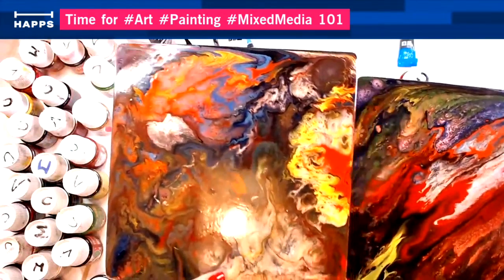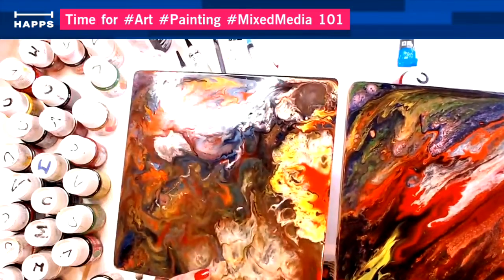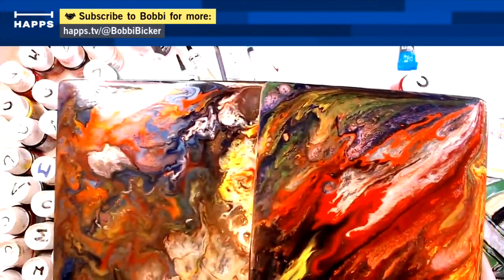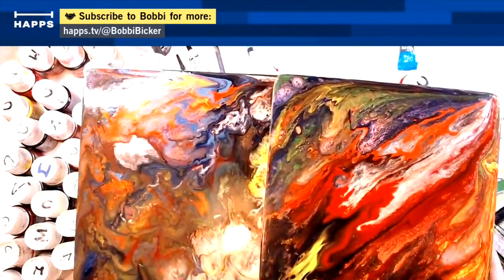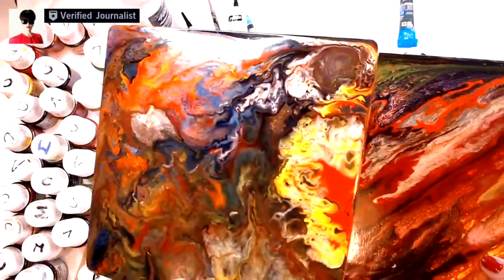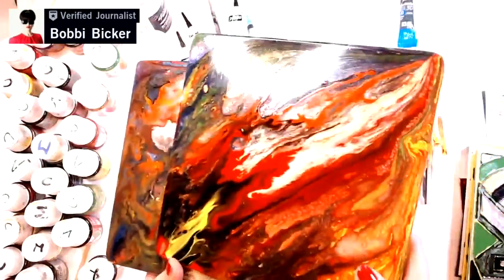And you do not need to put any kind of varnishes or anything. It's like varnished already. It's like resin, that is. But you could add resin on top if you wish, okay? So yeah, it's a lovely effect that it creates, the paints mixing.